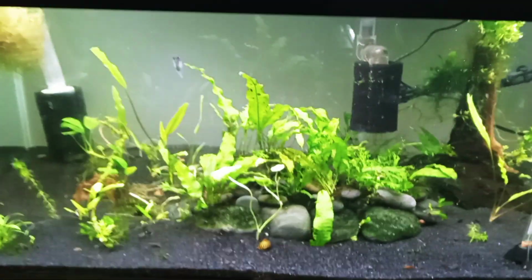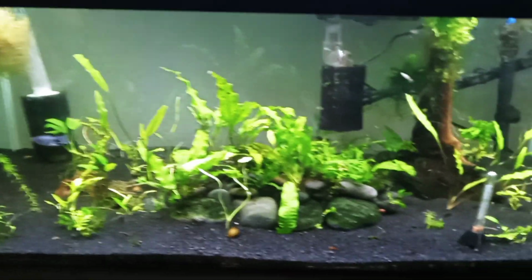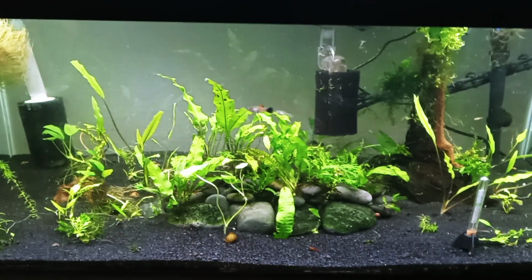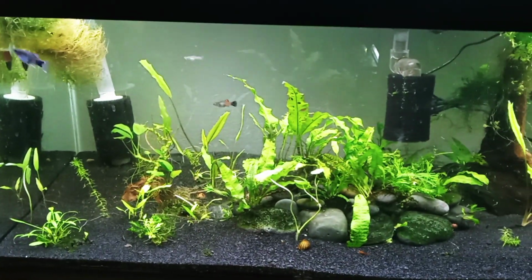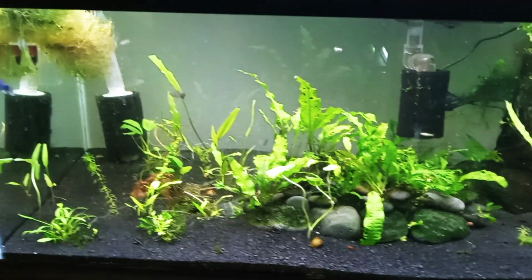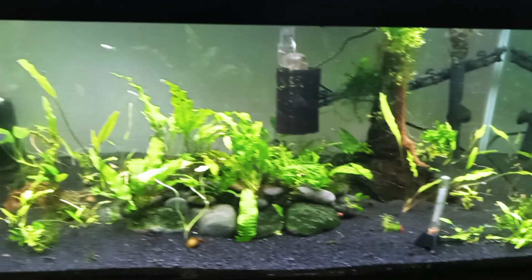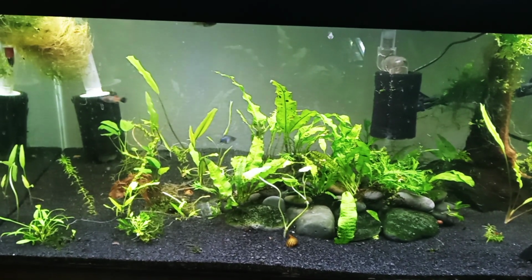This is going to be a community tank. I'm trying to make it similar to how the 30-gallon was, but before I add any other community fish other than livebearers, I wanted to give the livebearers a chance to have some babies in here and let them grow a little bit before I add more. So yeah, I'll show you what I'm going to do.